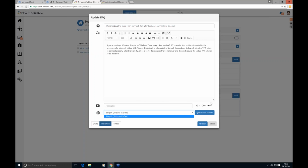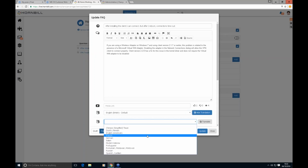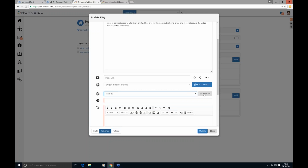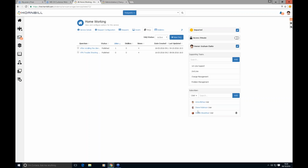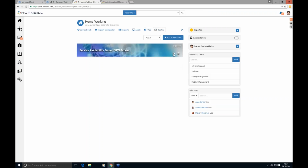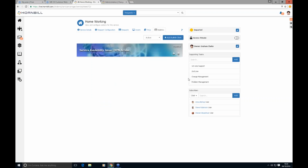One really nice feature here is the ability to define different translations. If I've got populations of users that speak different languages, I can use the same piece of knowledge but automatically translate it and make it available in French as well as English. So next time a French user comes to that portal, they see it in French. Similarly, I can do the same with the bulletins. Creating these bulletins is really simple: pick a nice eye-catching image, display the text and the links that you want to pop over the top of it, add translations and publish it. So it's really easy for the service provider in this case to push that information out.